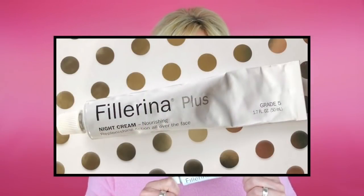I do have dry skin and I live in Colorado, which is a very dry climate. So my very favorite hyaluronic acid product that I've ever used is by Hyaluronic, and this is their night cream.